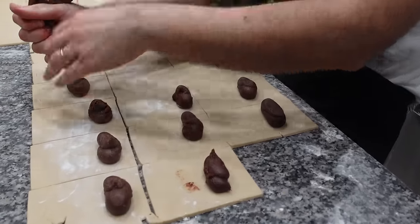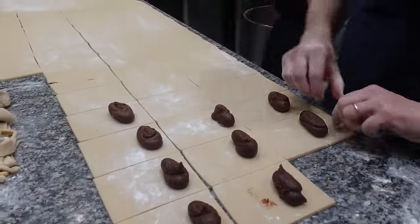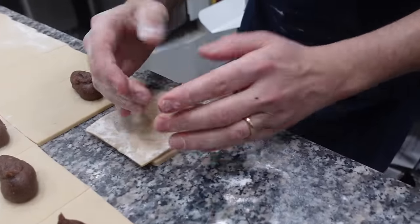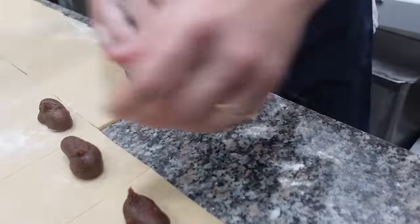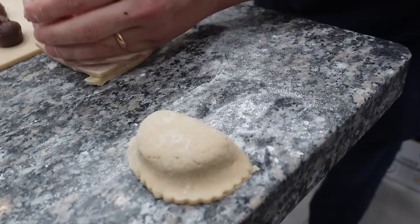Cassatelle di Agira. This is the one that's moon-shaped and stuffed with Nutella. See? Mandorle, mandorle. Cioccolato. Almond, chocolate, and that's what it looks like. And then you bake it.